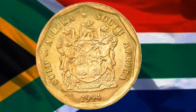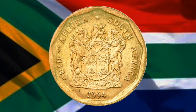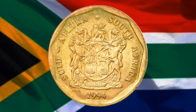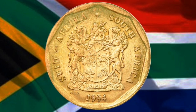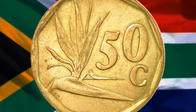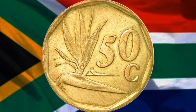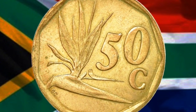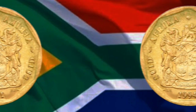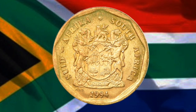The South African 50 cents 1994 coin is more than a denomination. It's a cultural artifact from a pivotal year. It reminds us how coins can encapsulate major moments in history and serve as lasting memorials of change. Collectors around the world continue to seek out this coin not only for its beauty but also for its story. Whether you're a beginner or a seasoned numismatist, this coin, 1994 South Africa 50 cents coin, has history.